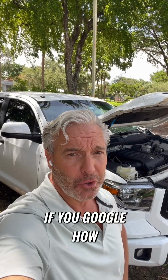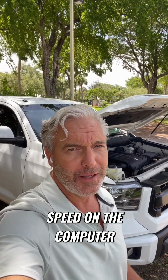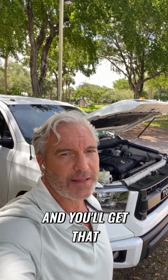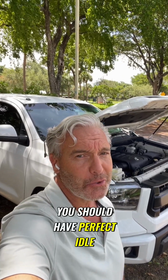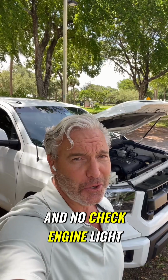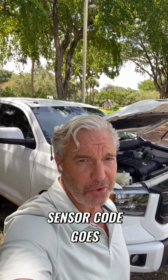However, if you Google how to reset Toyota idle speed on the computer, there's a little process you go through, starting, stopping, etc., and you'll get that computer reset to the factory idle speed right away. You should have perfect idle, a great running vehicle, and no check engine light, at least as far as the mass airflow sensor code goes.